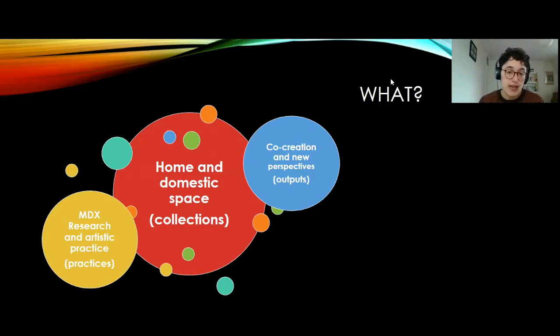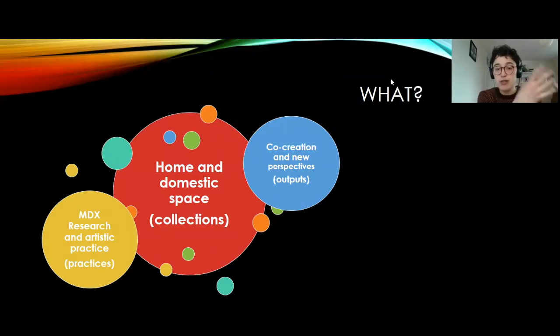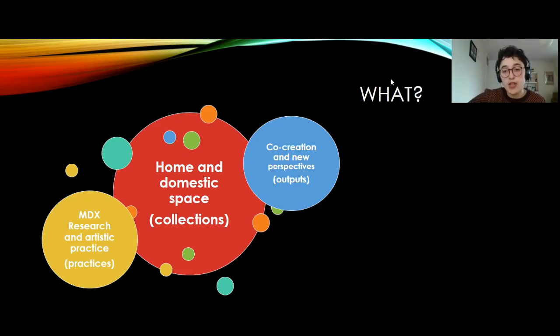For Moda, as I was saying earlier, there are the collections, which are the core of the museum. And these are mostly collections that focus on the histories of home and domestic space, broadly from the mid 1870s, 1880s through to the 1960s. But as well as those collections, there is, as I said earlier, that whole Middlesex University research culture, artistic practice, together with the outputs that come from that, which is how we engage with students and academics to develop new perspectives. And we've termed that co-creation. So in a way, the podcast had to encompass all of those different aspects.